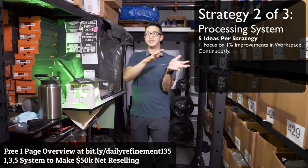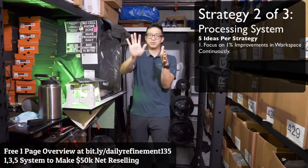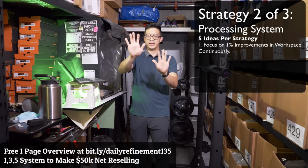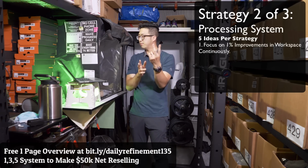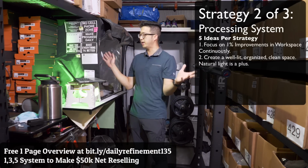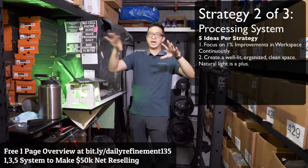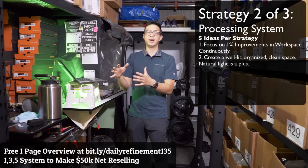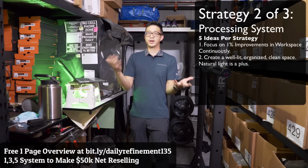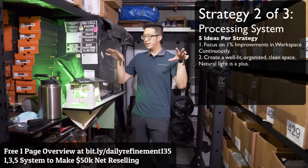You can't change yourself overnight. This is very much an identity change. The person that earns $50,000 a year acts a certain way. You act the way that you do right now. Slowly morph into that person 1% at a time. Second part, create a clean, clutter-free, well-lit workstation. Each area of your business should have its own area, and it should be well lit. You should actually want to work there. Unfortunately, the space that I work in doesn't have natural lighting, but that would really help me enjoy working here more.